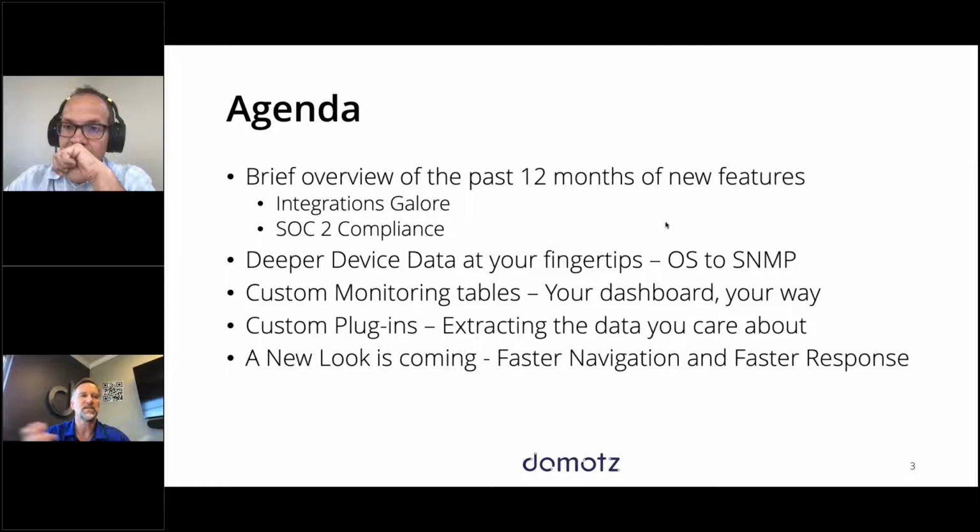Giancarlo, any other thoughts you want to say about this before we get started? Yeah, that's the most exciting thing. We are super excited to present what we have delivered in the last 12 months, but we are even more excited to talk about the future and what's coming next. And when I say next, I really mean the next few weeks, next few months in some cases. Very good. There's no doubt that our development team has done an amazing job of cranking things out.